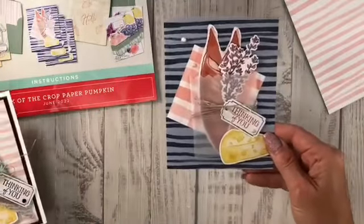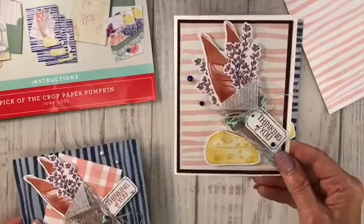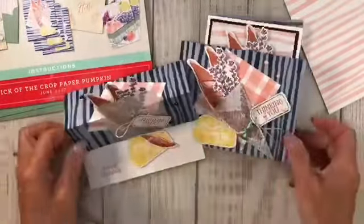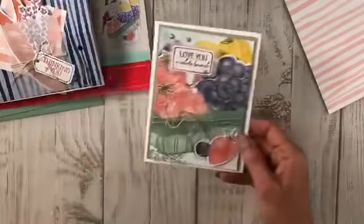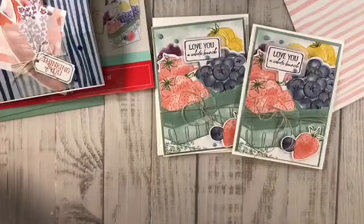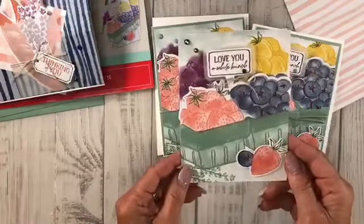I'll bring these in again. Okay, that's the one that they show you how to make. And here's some alternatives. And of course, this alternative is the one where I scored it in half and made a stand-up easel card, quick, easy easel card. Then we have this alternative and this one, which are basically the same. And the one that they show you how to use.